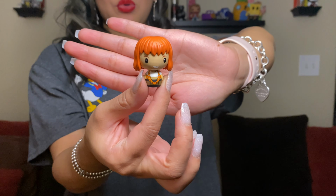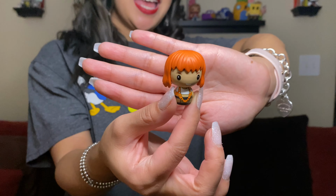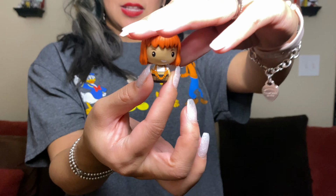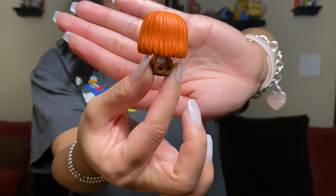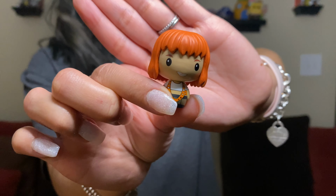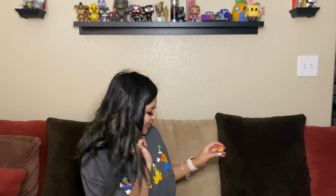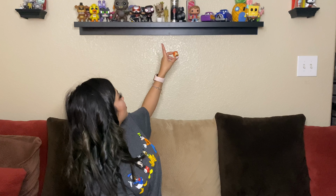It is Leeloo Dallas, Leeloo Multipass, and she's from Fifth Element. So I wanted to show you that. Look at her little bag. You can see her whole outfit. Anyways, I think she's super cute. I wanted to show you her, but if you've never seen Fifth Element, then what are y'all doing? I'm just kidding. But anyways, how cute is she? I'm probably gonna add her up there later.